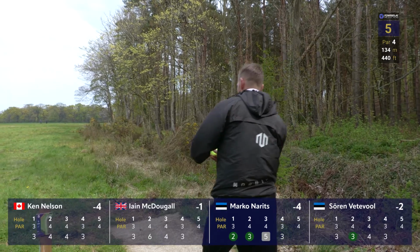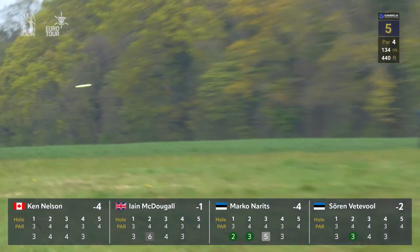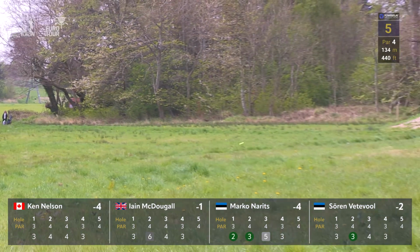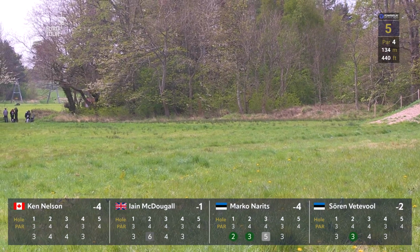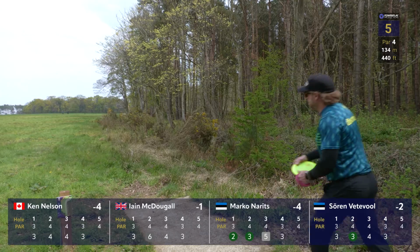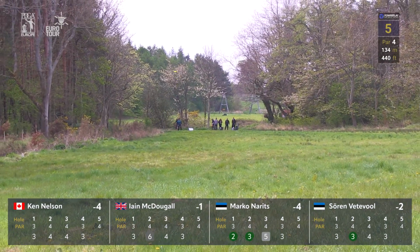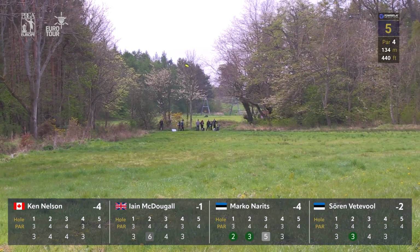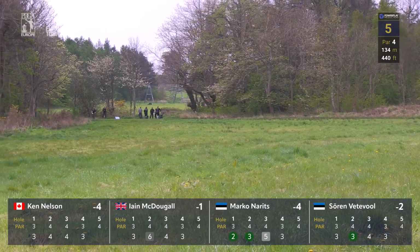Sören lining up the forehand. Appears to flex a bit too much. That sort of leaves a bit of work to do from over there. Nice shot from Ken. Gets it up the fairway with a bit of a flex.